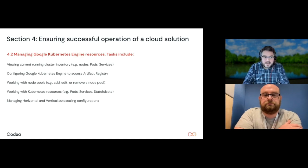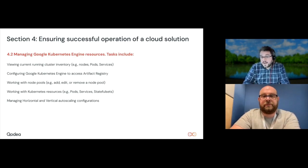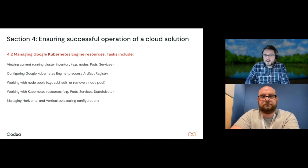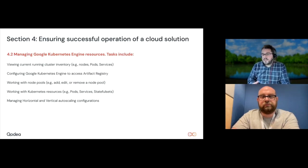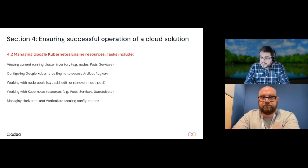So in terms of GKE, how do we observe what we've done in GKE? How do we modify things like node pools, pods, or services? And again, not an advanced Kubernetes exam. I don't think you'll get anything beyond the realm of simple things like pods and services. But you might get questions around understanding the different requirements for stateful apps in GKE as opposed to stateless applications, and how to manage auto-scaling. That includes horizontal auto-scaling of deployments, but also potentially vertical auto-scaling and cluster auto-scaling as well.